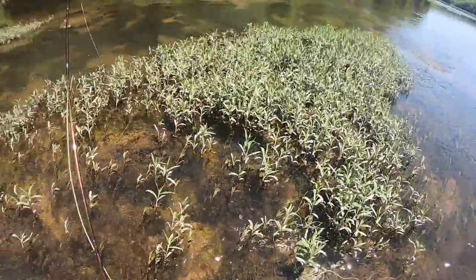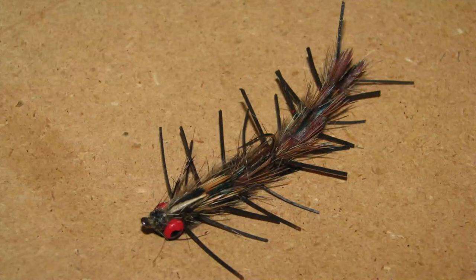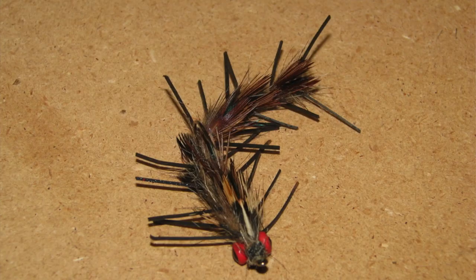I switched over to a floating line and I'm using a helgramite, also sort of a game changer style, to fish the little bit deeper, slower moving part.